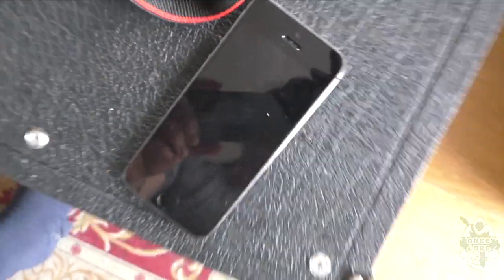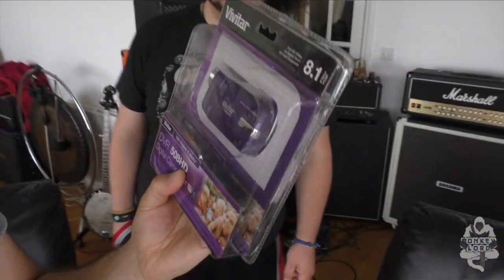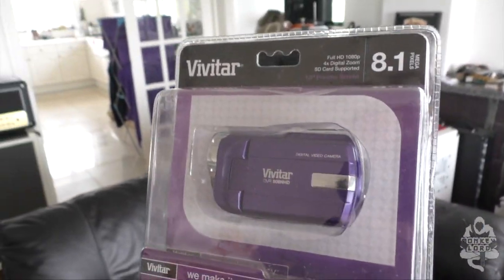But then, if you can't afford an SLR... I've got two of those, they're expensive. If you can't afford an iPhone, because they're expensive too, and if you can't afford a really funky handycam like I've got, then maybe you can afford this. 20 quid from Toys R Us. So this is a Vivitar, not Avatar, Vivitar DVR 508 HD from Toys R Us.